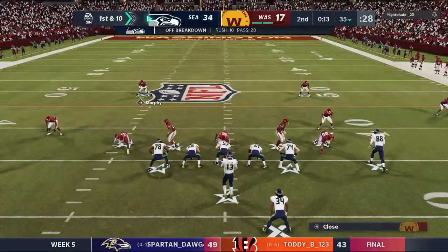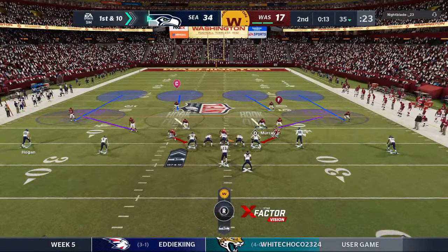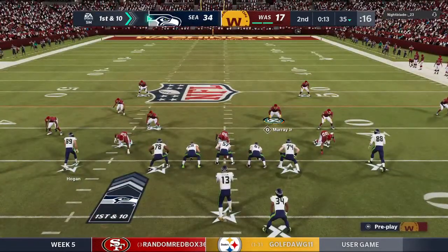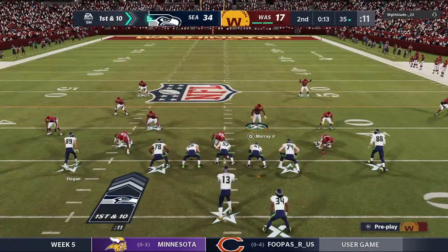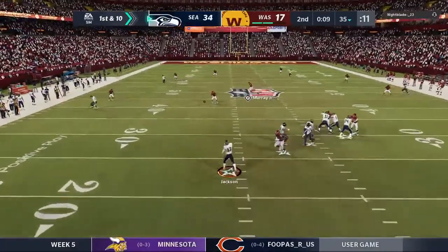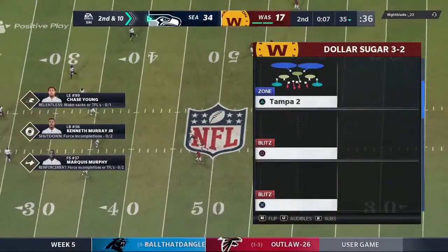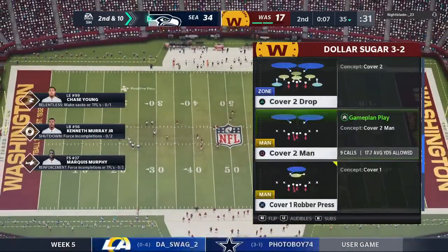Ball up to the 35 now as they come up on 1st and 10. From the gun, Jackson. He's letting it fly for Cooks, and nearly picked off there, almost intercepted. Instead, 2nd down. Incomplete. Leads to 2nd and 10 at the 35-yard line.